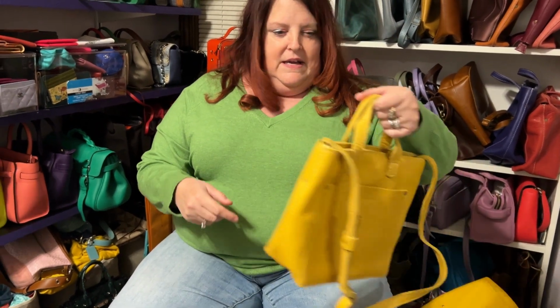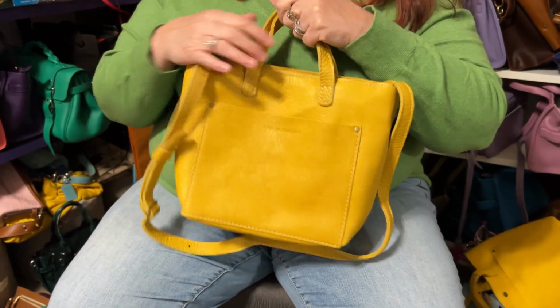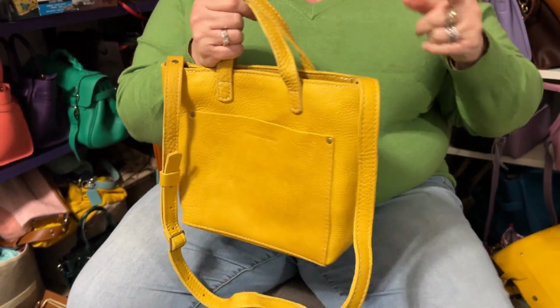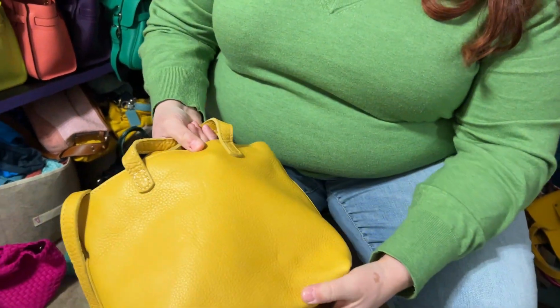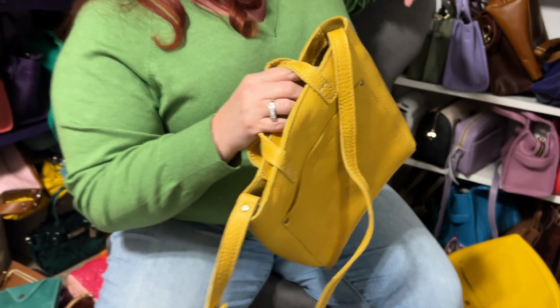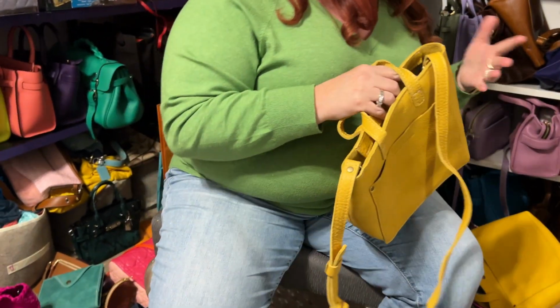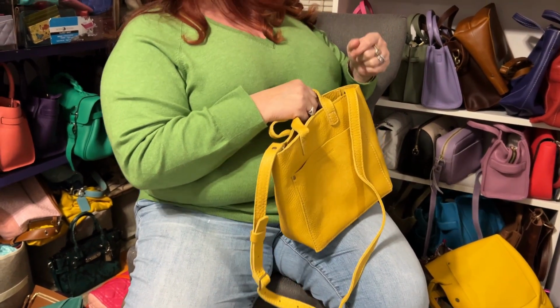And the last bag I got, she didn't know what color it was, and I don't know what color it was. It is this beauty. I love this. Now, this is not sunflower because it is a very pebbled leather, and sunflower is not pebbled like this. And let's see, where's my little... Okay, I had a little taco pebble thing in sunflower, and I can't find it right now.